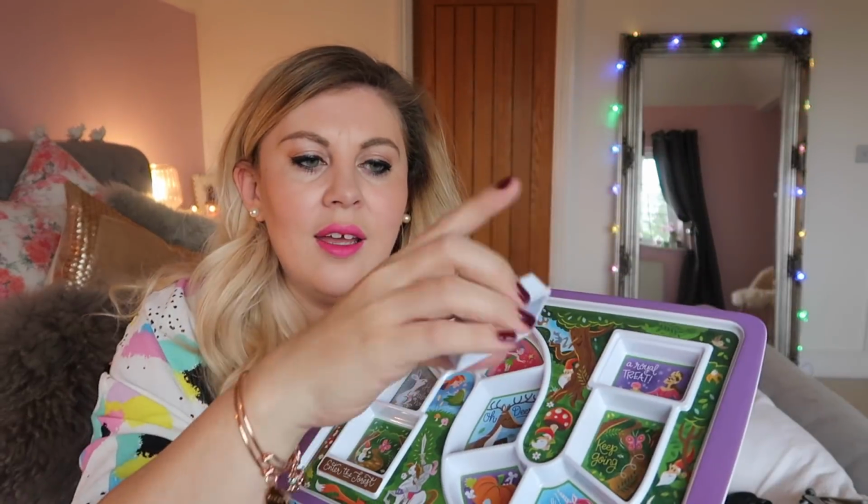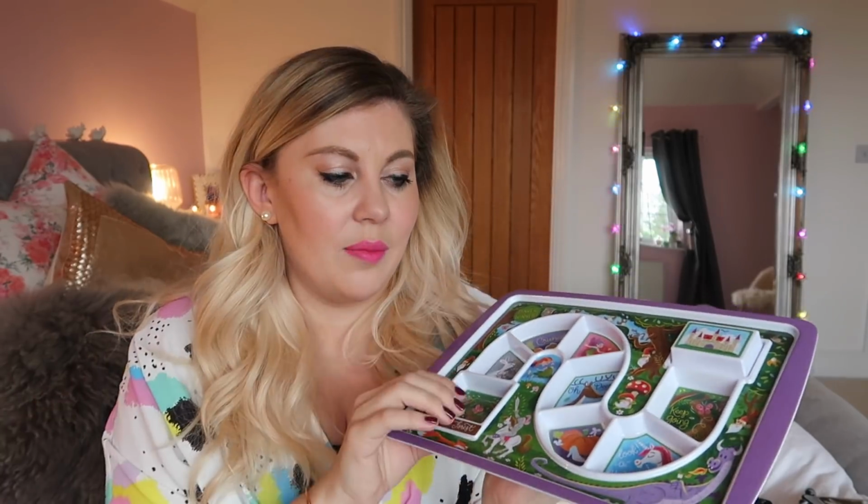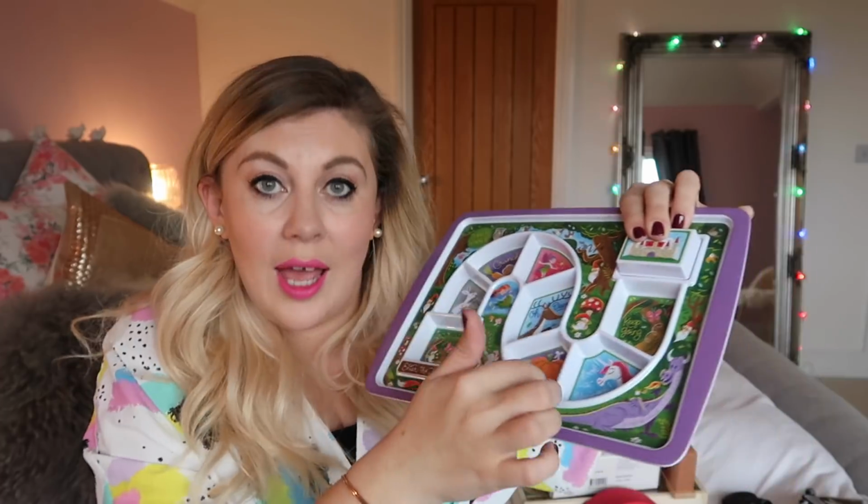In this one here, it has a little lid. They do different versions of this, by the way. I'll link everything below. The little lid, and in there you put a treat, like raisins, chocolate buttons, that kind of thing, and they have to eat every little stage of it, and it works.